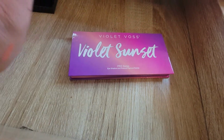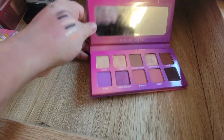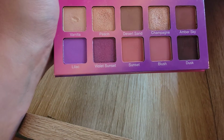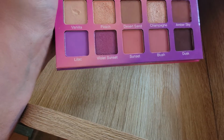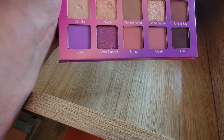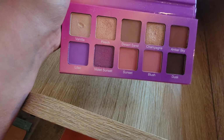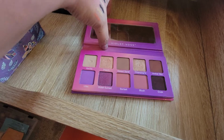And then I have this Voss Violet Sunset palette. This is really pretty, very good formula, but I don't really feel like I need it. Like, really, I don't reach for it. I have those very similar purples in the Anastasia palette. I have all those neutrals and shimmers in other palettes. This is a very, very good formula. Very pretty. Like I said, I just have so many that I just don't reach for this. So I think I am going to declutter this, as much as I don't want to.